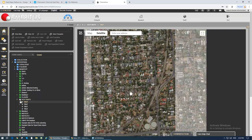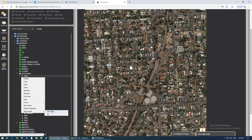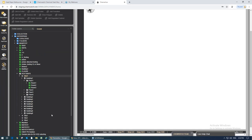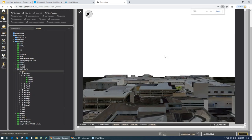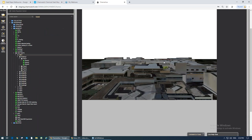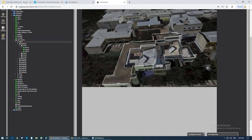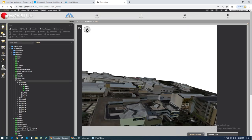Now, going further, I have a 3D model that I've uploaded, actually from one of the universities here in Australia. And this is the sort of thing you will see, 3D modeled, a lot like what you saw there on the video. This is a different site. And I have the ability to move around this as I will, and even use, sorry, I've gone out of kilter here a bit.